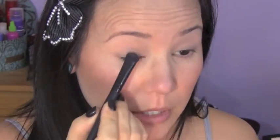Go ahead and take the taupe here, the taupe one right here, and I'm just going to put it on the lid, kind of staying away from the very inner corner third because I'm going to put some highlight there. So just taking that and just adding a little bit of depth.